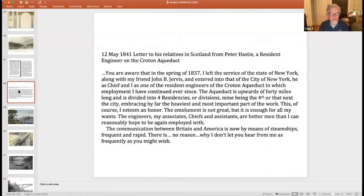And Peter Hastie talks about his work working for Jervis as one of the resident engineers, in which employment he has continued. The aqueduct, and he describes it fairly accurately here, the entire length of it, upwards of 40 miles, and divided into 4 residencies or divisions. And Hastie's division was the 4th division, or that from the Harlem River, where they were building the High Bridge, down into Manhattan, embracing by far the heaviest and most important part of the work. This, of course, he esteems an honor. The engineers, my associates, chiefs, and assistants are better men than I can reasonably hope to be employed again with.